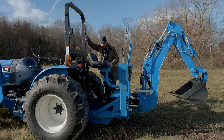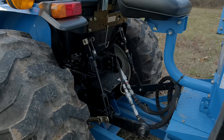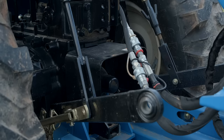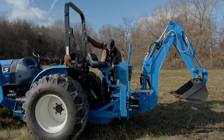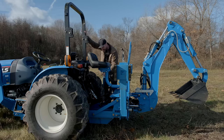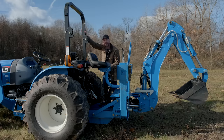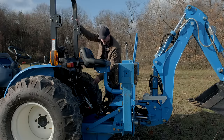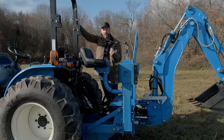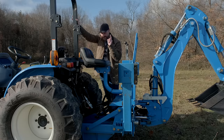As far as the 3-point hitch and just the backside of the tractor in general, it's a pretty clean, pretty simple design back there. Visually, it doesn't look quite as robust as maybe you would like to see. Just the 3-point arms look a little on the light side. Take that for what you will. But one thing that I do like to see is it does have those telescoping draft links, where you can just pull the pin out, sway that arm in and out, and make it a lot easier for hookup. That's a nice touch.